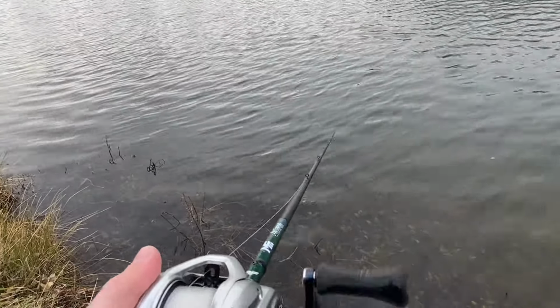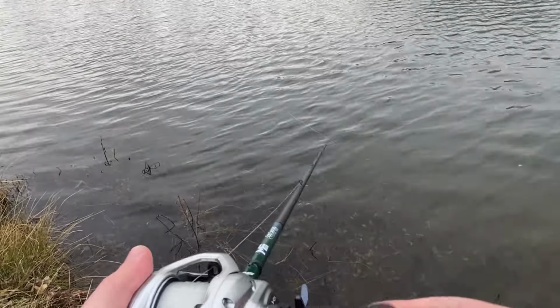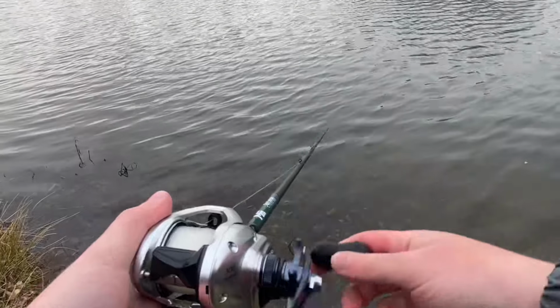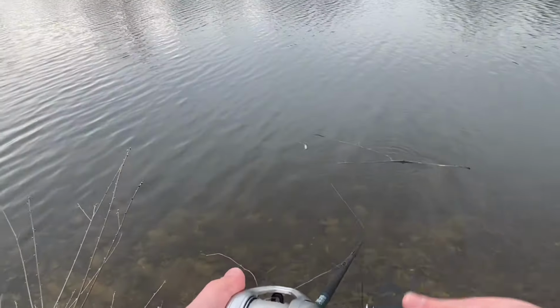I think we will get a couple today on this glide bait. It's like the perfect conditions. You couldn't even ask for a better time to be throwing this bait. This is a good spot to throw it. Oh, we got one following it. Oh, he turned away at the last second.